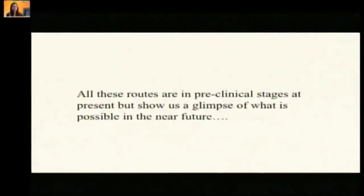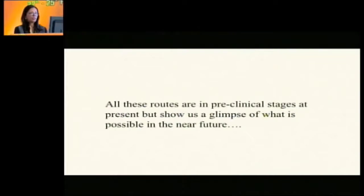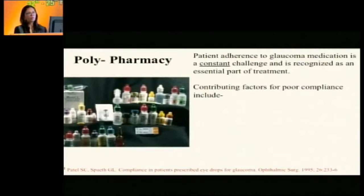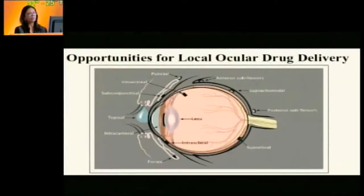And right at the outset, I'd like to say that all these routes are in preclinical stages at present, but show us a glimpse of what is possible in the very near future. So polypharmacy. Patient adherence to glaucoma medication is a constant challenge, as you all know, and is recognized as an essential part of treatment. Contributing factors for poor compliance include difficulty of self-administering, forgetting to administer eye drops, inconvenience of frequent dosing, and unpleasant side effects.